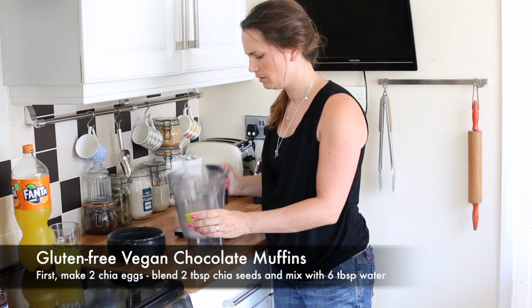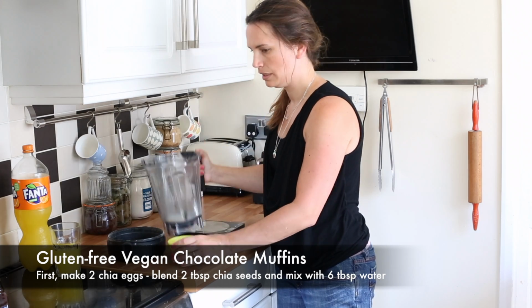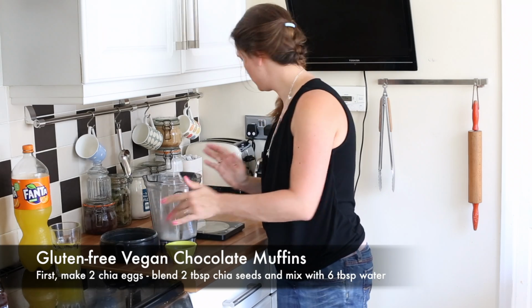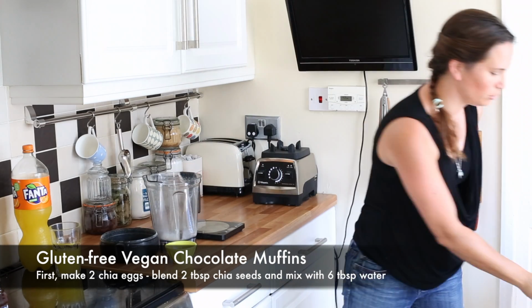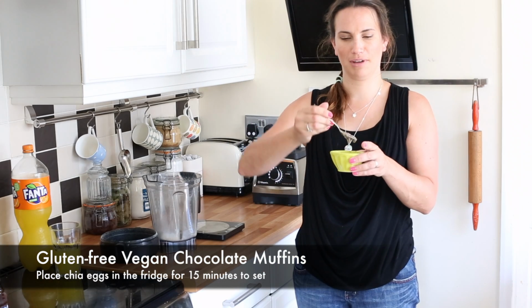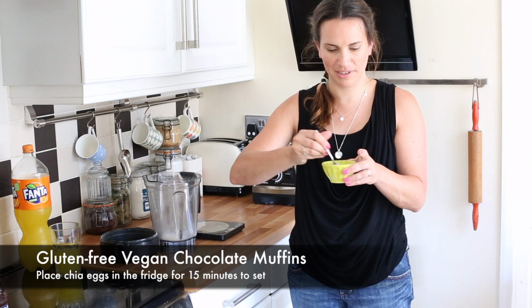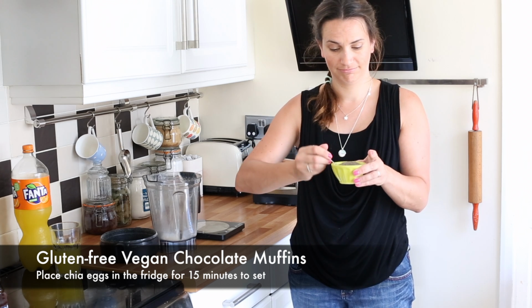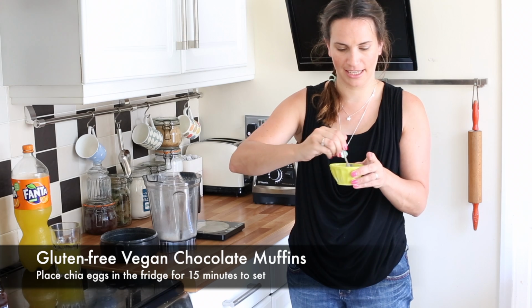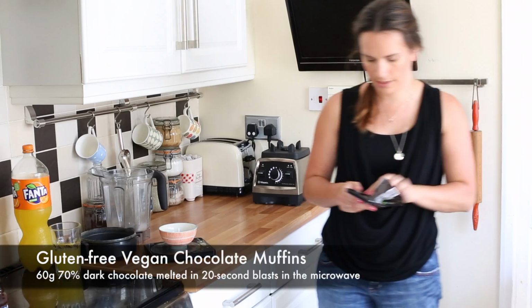It doesn't matter if there's anything left in there. And then mix with, so 2 chia eggs, so 2 tablespoons, I'm going to use 6 tablespoons of water. It looks quite horrible and gloopy, but I promise you it really turns into nice egg-like gloop.